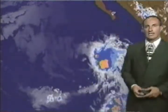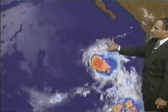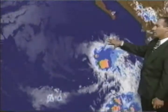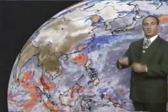Anyway, Babs, since this thing's taking its own sweet time, continues to move. There it goes. You can see how we've lost a lot of the deep convection here south of Baja. The forecast is to take it up and start to curve it onto the northeast, but at this point it will continue to weaken and even dissipate. The storms with this are actually north and east of the center.